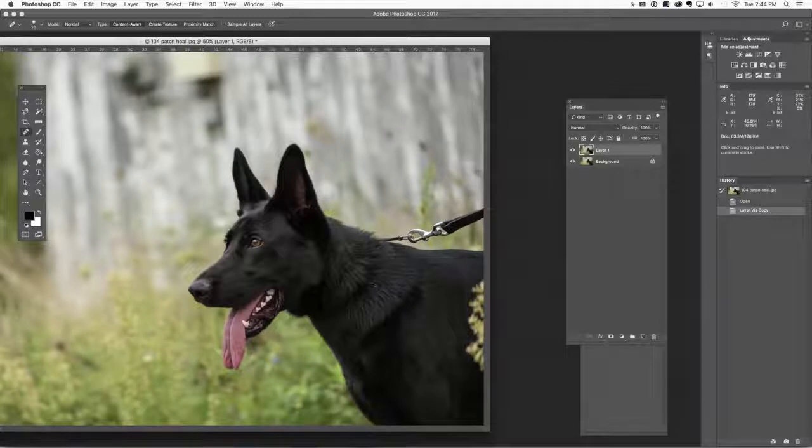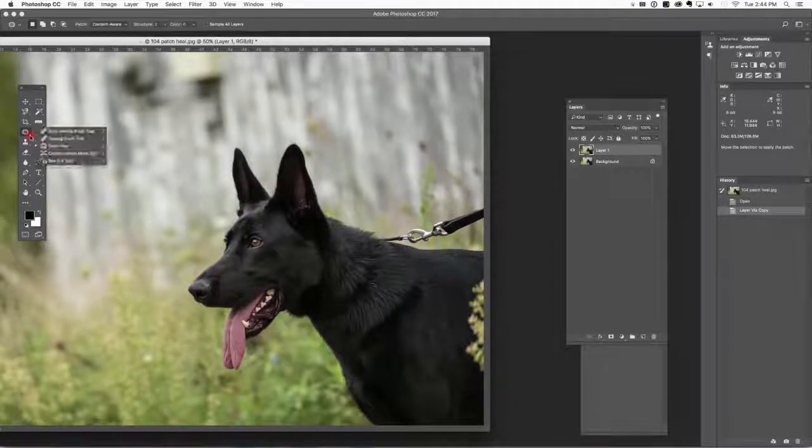This time, I'm going to grab the patch tool. It's also J on the keyboard, but remember, it's buried with the rest of these healing tools. So I'm going to press Shift J until I see that my patch tool comes up. And there it is. Make sure I have it.